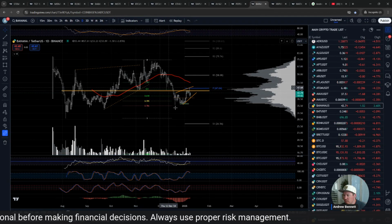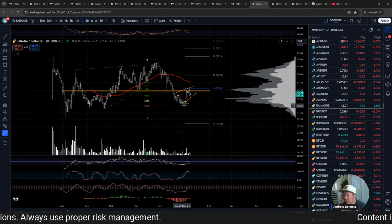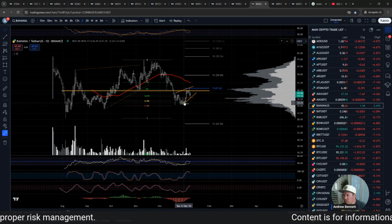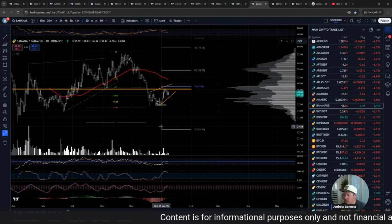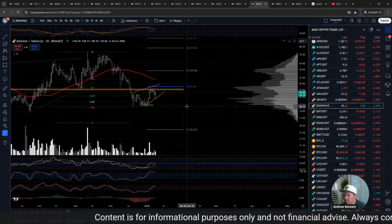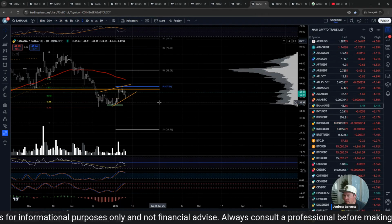And then it has an A, B, C down. Look, it was a flat, right? 1, 2, 3, 4, 5. And now it's got a 1, 2, 3, 4, 5. Looks like it's starting another leading diagonal wave 1, right? So 1, 2, 3, 4, and we should get a 5.